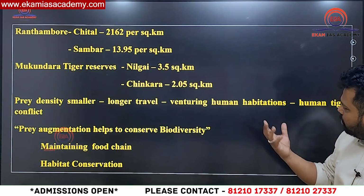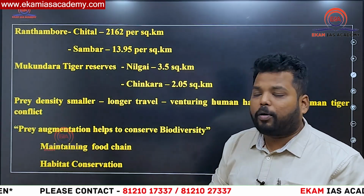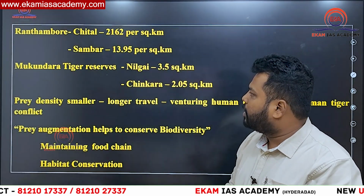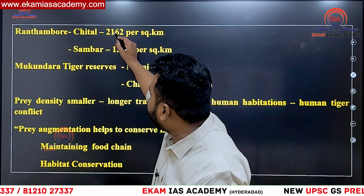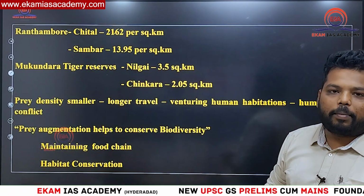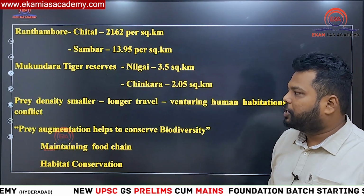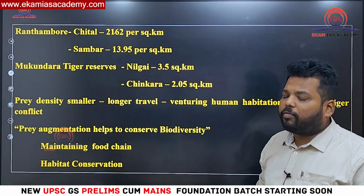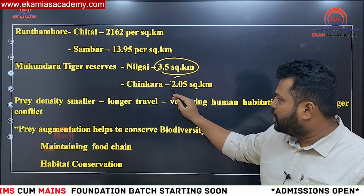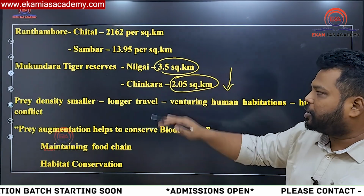So certain factual information has been given in the Down to Earth article. In the Ranthambore Tiger Reserve, the cheetal population is 21.62 per square kilometer, not 2162. And for Sambar deer, we have somewhere around 13.95 per square kilometer, which actually has to be somewhere around 25. So there is a bit less population of cheetal and Sambar. And within Rajasthan itself, in the Mukundara Tiger Reserve, the Nilgai population is 3.5 per square kilometer, and Chinkara is 2.05 per square kilometer. It is very less. That's the reason why we have a huge reduction in the tiger population.